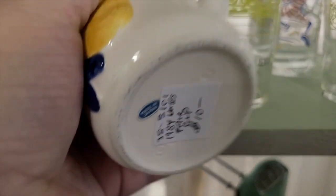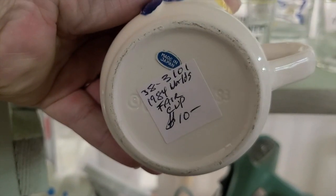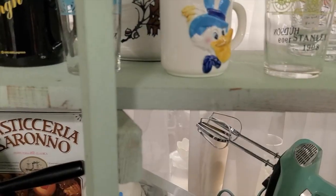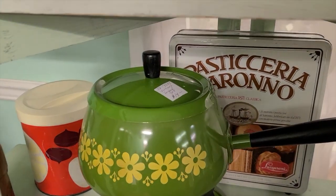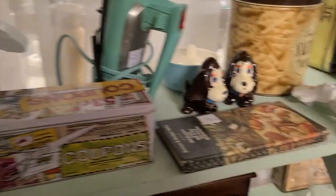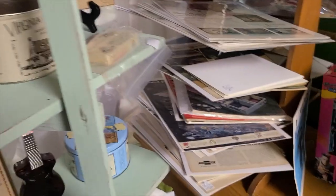This is a cool New Orleans World's Fair mug. It's the Pelican mascot. You saw me get a bell earlier at the estate sale. And then this is a vintage fondue set. I actually have a collection of fondue sets, but I got distracted because my son was punching plastic.